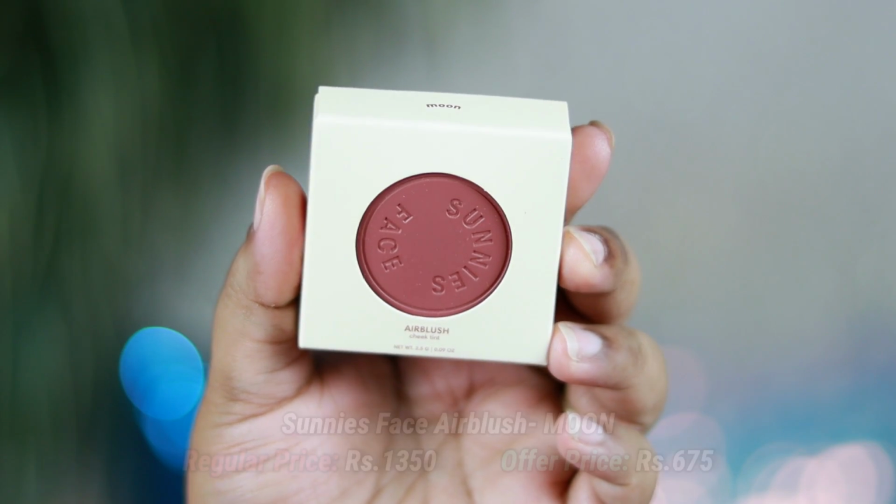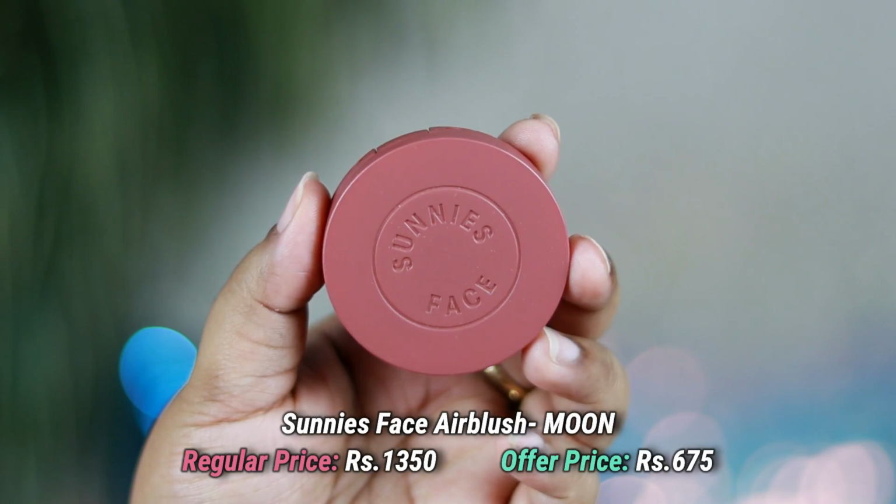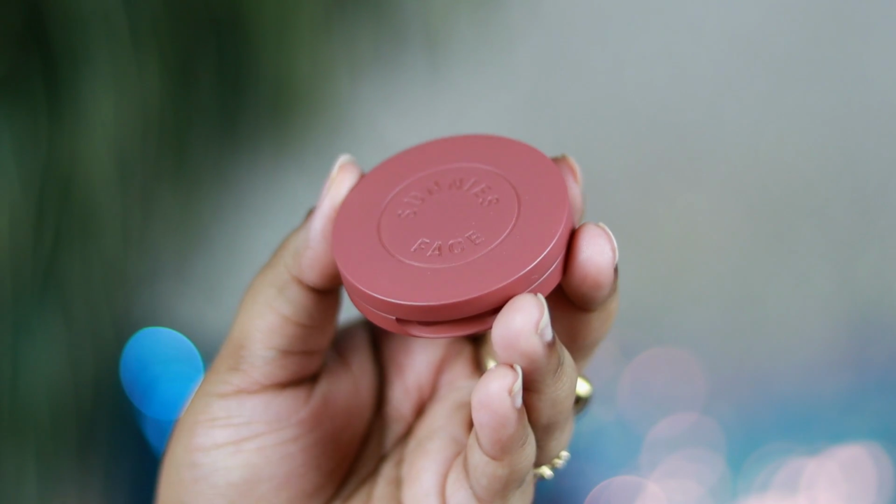The last 2 products that I picked up are these 2 from the KULT app. These are exclusively available on the KULT app. If you want to get access to this, you can definitely visit their app. I purchased these 2 products. The first one is from Sunny's Face, which is a very popular Filipino brand, and this is her Air Blush, her very popular cream blush, which comes in a packaging like this one. These have super aesthetically pleasing packaging.